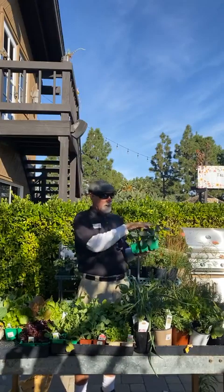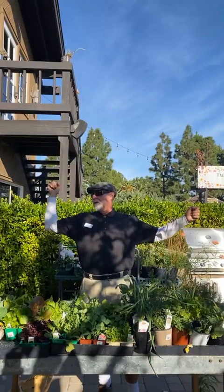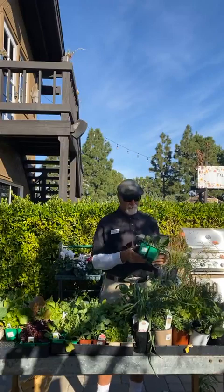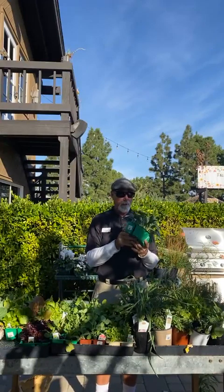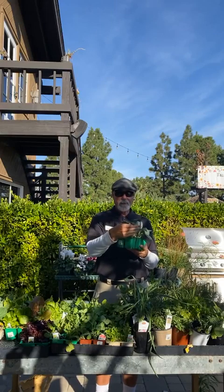So I do a tiering. In the back I might put a broccoli, a cauliflower, or another broccoli. In the middle, I might do a kale. This is one of my favorite kales. This is the Italian kale called lacinato, dinosaur kale. There's a lot of different variations. Black magic, there's a whole bunch of them. But I love this one.